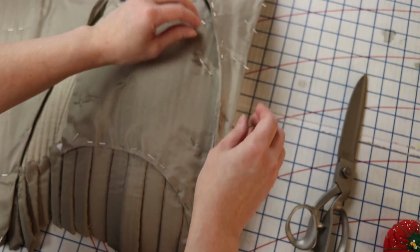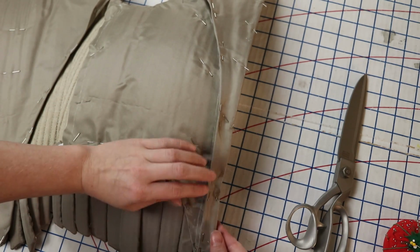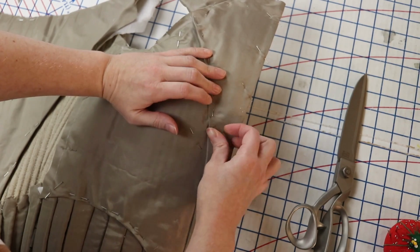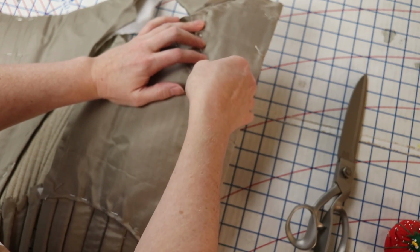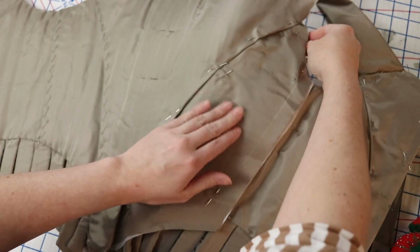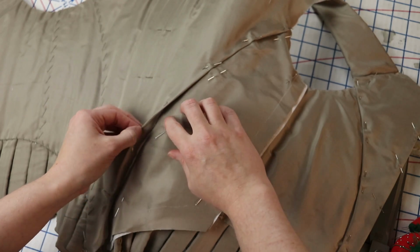You may have noticed that I am pinning and basting the fabric on over the stays, not flat on the table, but over one of my tailor's hams. Now, this is because with the curve around the body, you can't actually attach the silk flat. It will pull far too hard once you actually curve the entire garment. So it needs to be over a curved surface.